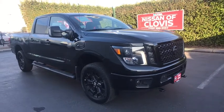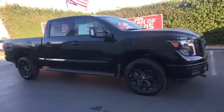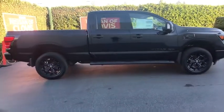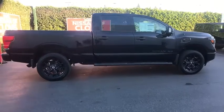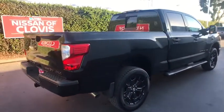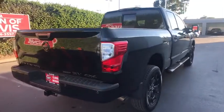2018 Nissan Titan XD. The powerful Nissan Titan XD provides a heavy-duty capable vehicle with a very pleasant driving experience. Innovation within the Titan XD stands out and rounds out this fantastic truck. Here are some of this vehicle's great options.